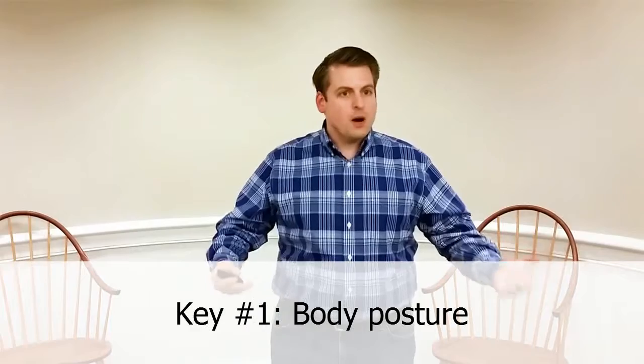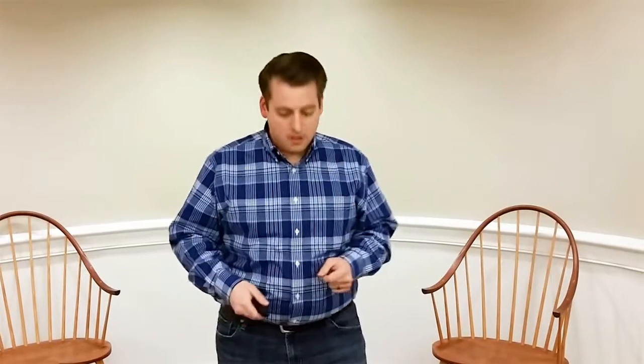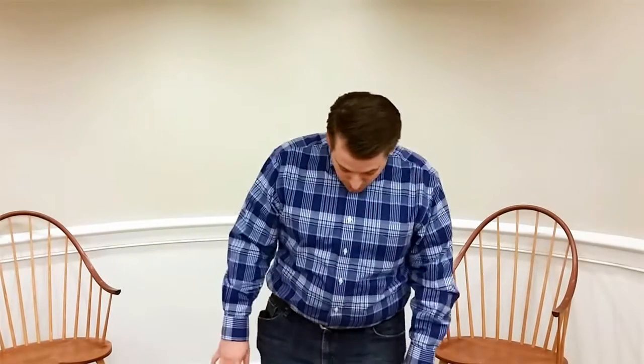So your stance, or your posture. When you're standing in front of an audience, stand up straight. You want to be able to breathe. You want your diaphragm to be open so you can breathe deeply. You project, head up. You want your legs about shoulder width apart, knees kind of loose, stay nice and balanced, relaxed. Your hands, you'll just want them down by your sides. Just hang them down by your sides here.